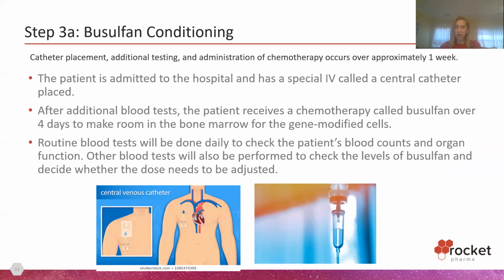After completion of the gene therapy product quality testing, the patient is then readmitted to the hospital. The patient will have blood work done and a special IV called a central catheter placed in a large vein, which will be used to deliver a type of chemotherapy called Busulfan over 4 days. The Busulfan is given to remove the stem cells with the PKLR mutation and make room in the patient's bone marrow for receiving the genetically modified cells.